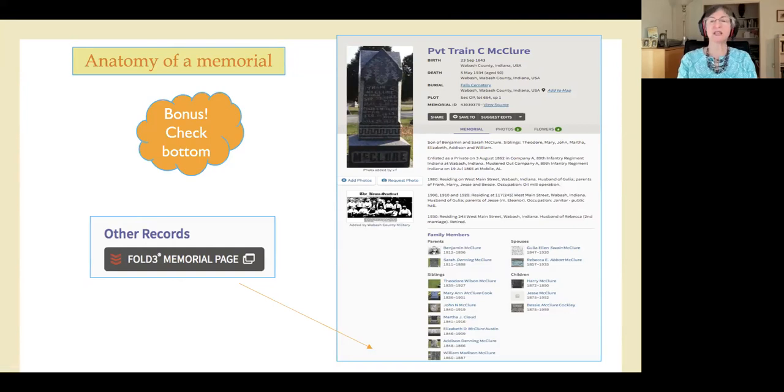If you click, it's free, and it takes you to Fold3, where there is a memorial page waiting about this particular gentleman, Private McClure. This is important because Fold3 will show different sources on that memorial page that Fold3 has, in an automated fashion, added to that memorial page. And if you're lucky, folks like me may have enhanced some of these memorial pages, as I'm wont to do, with photos of people or additional facts or links.